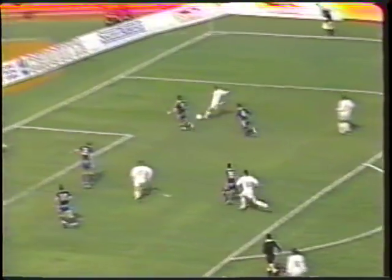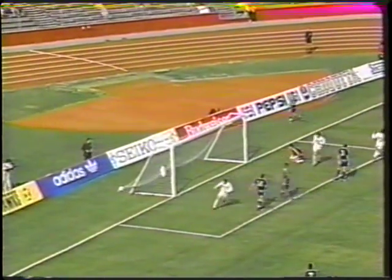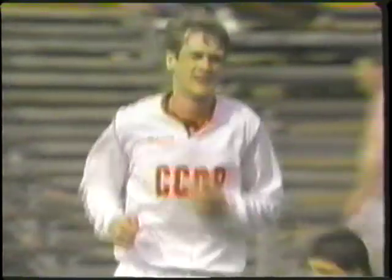Cherenkov out in front, goal! Soviet Union. Great play. Well, good play indeed by the Soviet Union. Good teamwork and a goal against the run of play, really. It's Besonov with the goal for the Soviet Union.